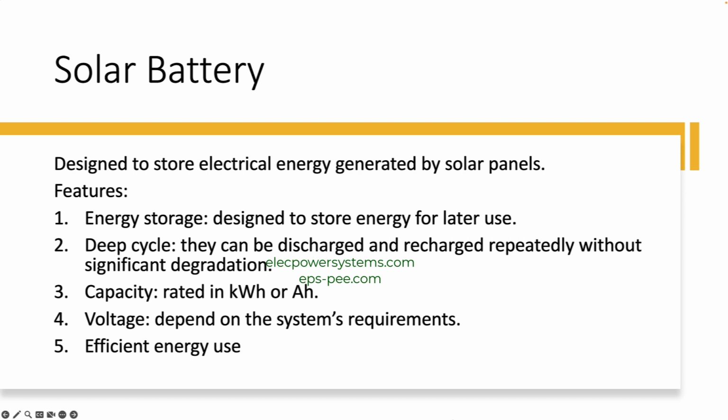Voltage. Solar batteries can operate at different voltages, depending on the system's requirements. Efficient energy use. Solar batteries allow homeowners or businesses to make the most of the solar energy they generate by using it during non-daylight hours.